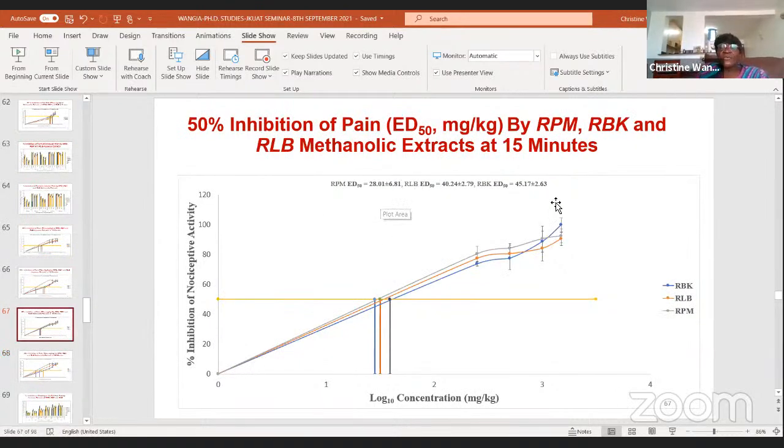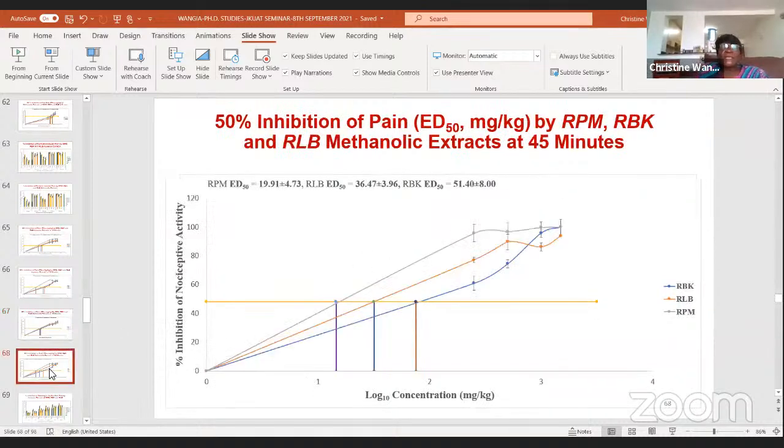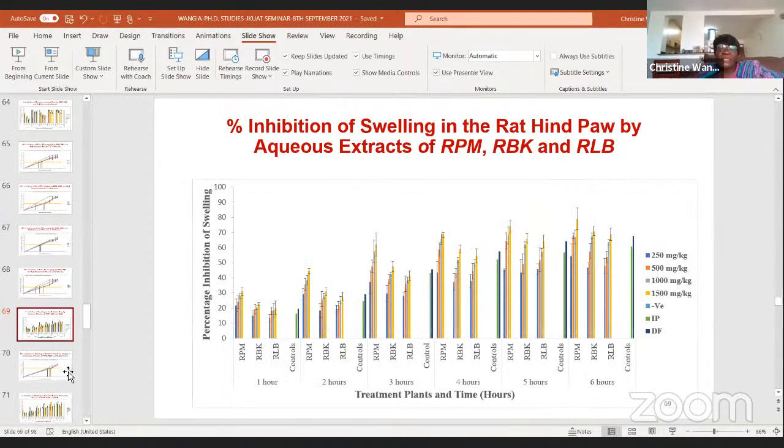The methanolic extract showed a similar trend, but the activity was less than the aqueous extract. This is the swelling where carrageenan was injected into the paw of the rat, and swelling was determined by a digital plethysmometer. The activity was taken for 6 hours, and still Ruellia prostrata showed the highest activity, with the maximum activity at 6 hours.